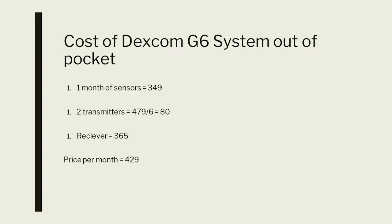I mentioned the price. So a month of sensors is $350. Two transmitters is $480. This is from the Dexcom site. You can get them at Amazon, but the internet price will vary. So that's $80 a month. The one-time receiver is $365. I've never actually turned my receiver on, so I don't think you need it, just because I use the phone. So that would give you a price of about $430 per month.